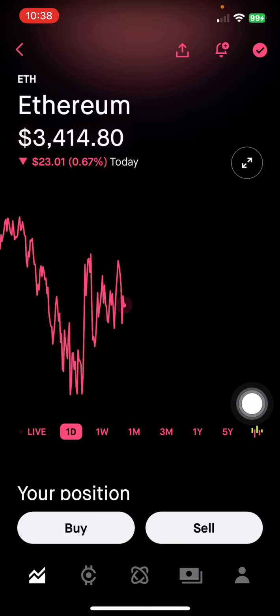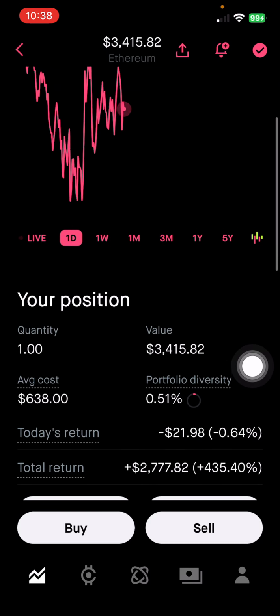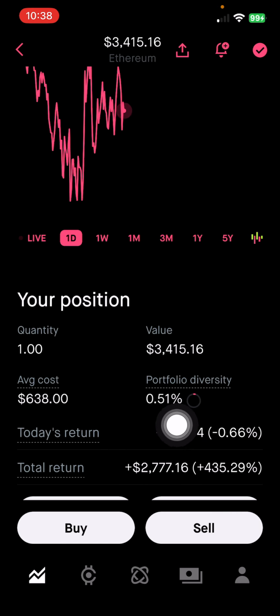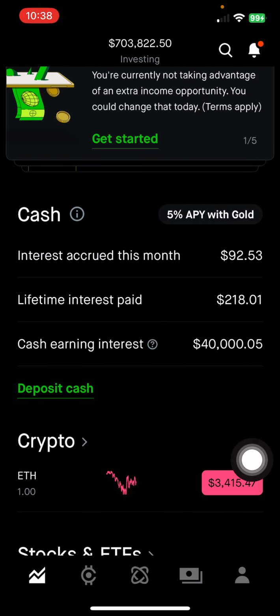Ethereum, I have one Ethereum and I have more in my GDAX account. Currently, this makes up 0.51% portfolio or $3,415. I'm up 435%. So with any altcoins and Bitcoin, I don't plan to buy any more cryptocurrency.